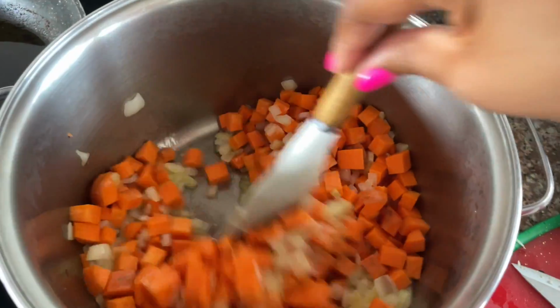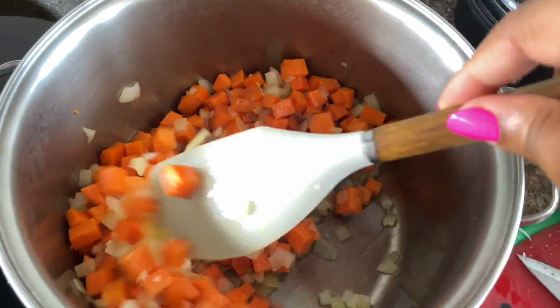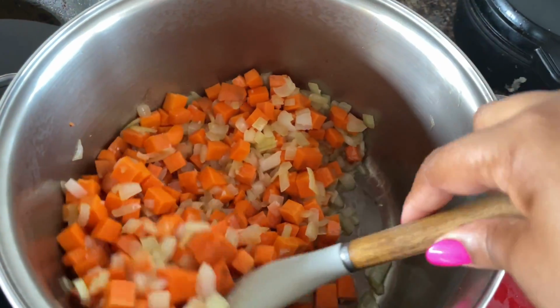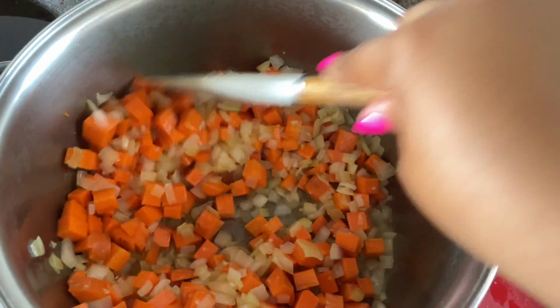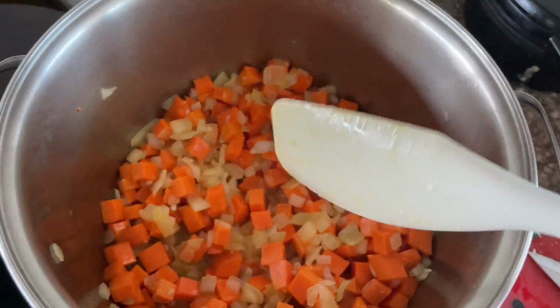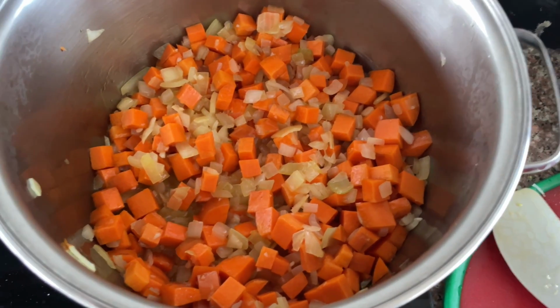I kind of did big chunks, like, I don't know. I was just like, let me do something a little different. So I think the rice will have a lot of texture to it with all the different things I'm putting in, but I'm gonna let these carrots cook down a little bit so they won't be too crunchy, but they'll have a nice bite once everything is done.